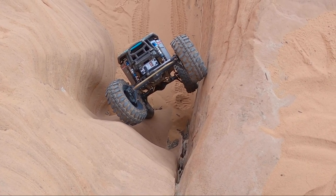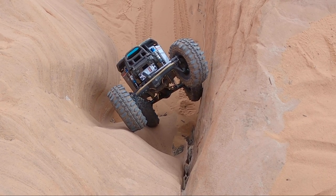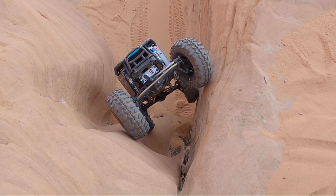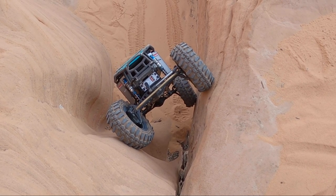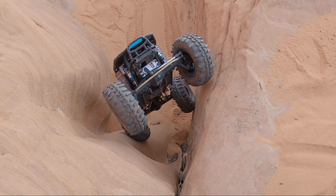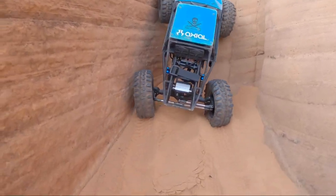Front end is so light here. So look, with just the rear steer, I can change what the truck's doing. Creeping. Problem is, I'm running out of steering on my rear steer to keep this truck balanced. Same ledge, different view. Let's see if just the perspective I had was what was hurting me.